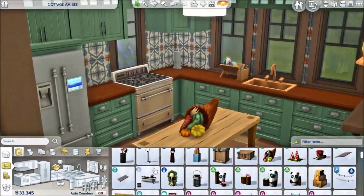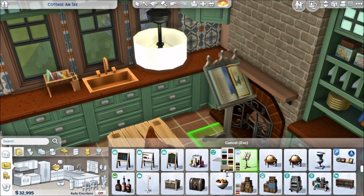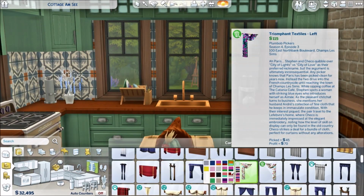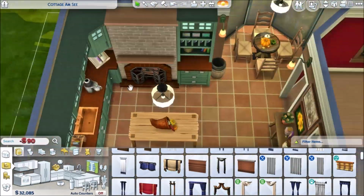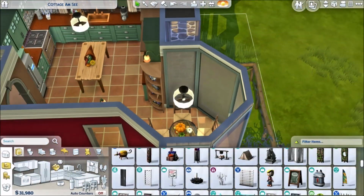And I'm so happy I finally did this. I've seen this in so many old cottagey builds where they put a fireplace in the kitchen, and I never really did it, but I did it in this one and I like it. It's very reminiscent of the Burrow from Harry Potter in my eyes. I don't know, at least that's what I see.